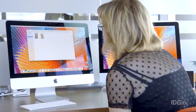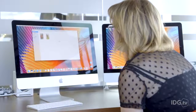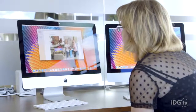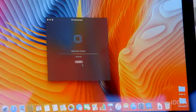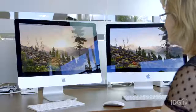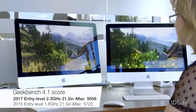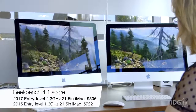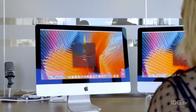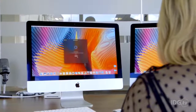But that's not to say that the entry-level model is to be ignored. It's in a different league to the previous generation entry-level, and if you don't need a Retina display, and if you've never looked at one you won't know any better, it's a reasonably good dual processor. The entry-level iMac is always dual-core where the others are quad-core. In our test we found the 2017 iMac's 2.3 GHz processor scored 66% more than the previous generation's 1.6 processor did. You'd expect that with such a giant leap in gigahertz. The point here is that Apple has made an entry-level iMac that's actually worth buying this time round.